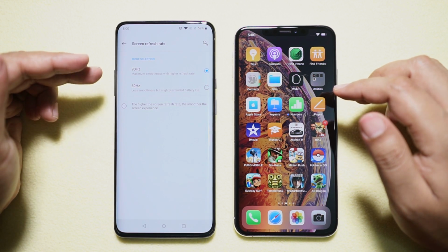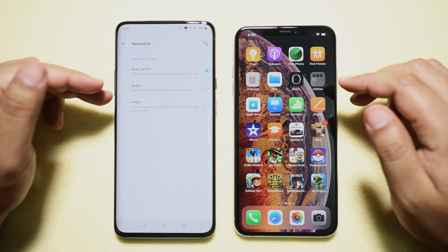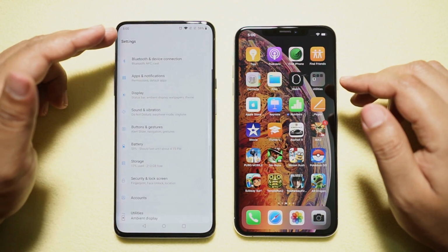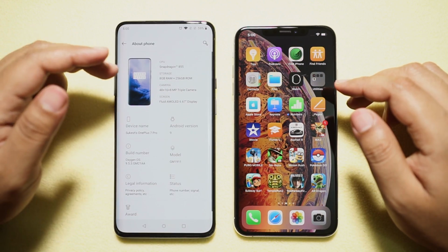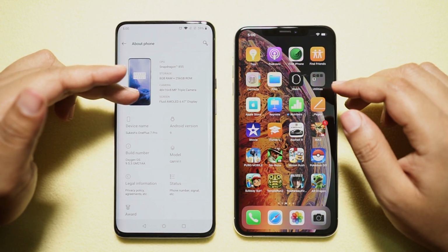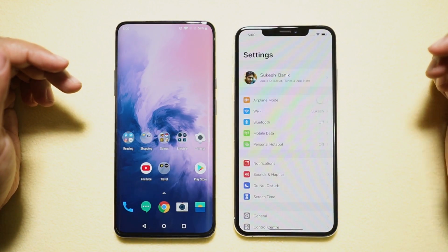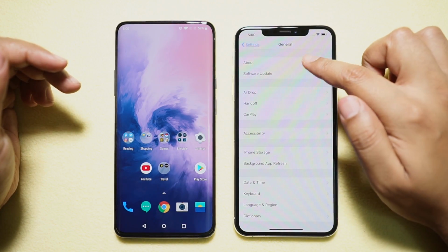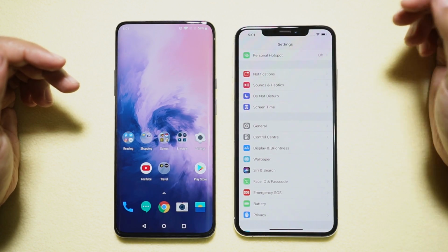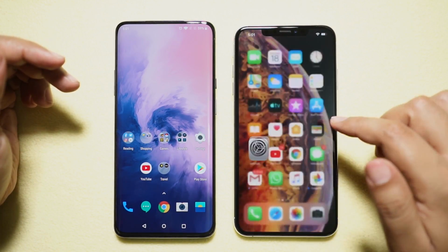I want to quickly show you that all the settings on the OnePlus are the default settings, and the version of OnePlus here is 8GB RAM with 256GB of storage. I have also updated the phone to the latest firmware, OxygenOS 9.5.3. On the other hand, the XS Max is also updated to iOS 12.3. I have disabled some smart features on both these phones, and these two phones represent the best of Android and iOS. So let's get started with the speed test.